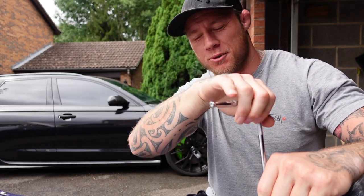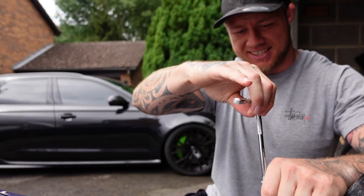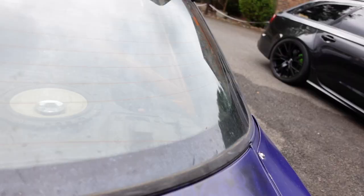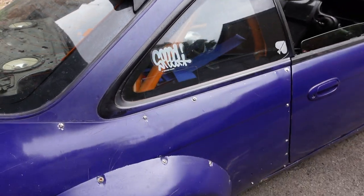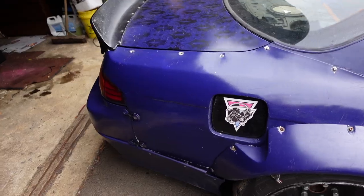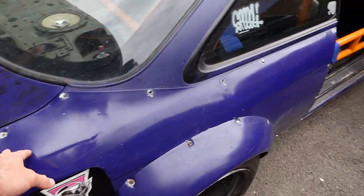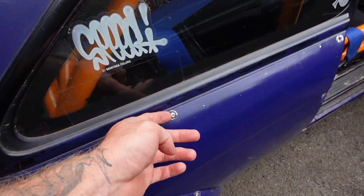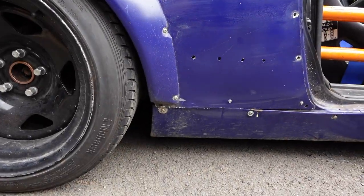I didn't have my smart water this morning, so I need all the help I can get. Three holes done, 10,000 to go. We're making progress. We've got all these off. This one here wants to be a little prick, so we're going to grind that off. Then that whole side will come off. Oh, we've got these little bolts in down there as well.